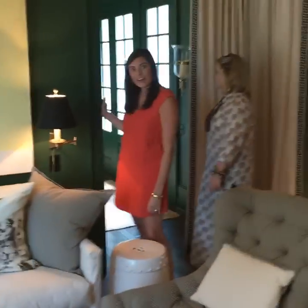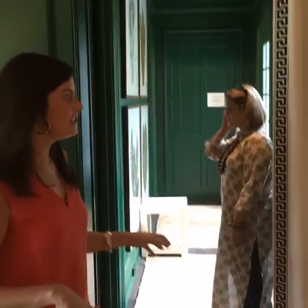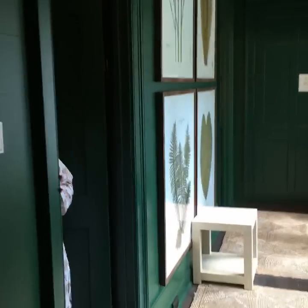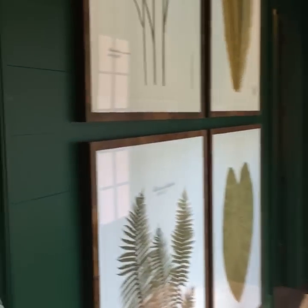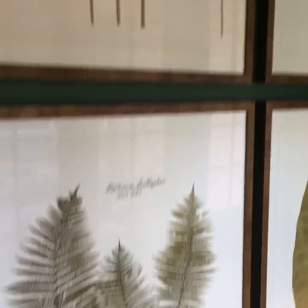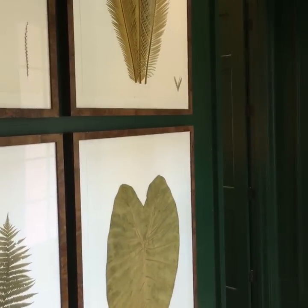Then we can go down the side hall, which is actually how you get to the garage, which shows you how family friendly this house actually is. And you have a powder room and the laundry room off of this hall. The door all the way out is the exit to the garage. And then here you can see four hugely scaled botanicals that are very pretty in burlwood frames.